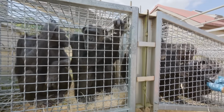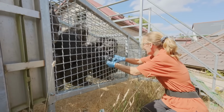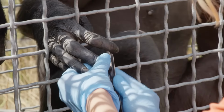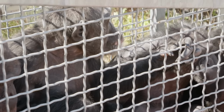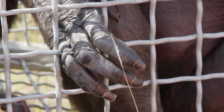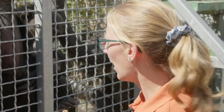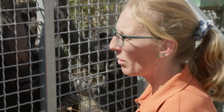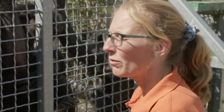Chimpanzees' nails are extremely tough and can inflict serious damage if used in an act of aggression or by accident in play. The team check each individual regularly. It's quite important for her nails to be cut because with these guys, they can potentially hurt each other with their nails. They're very strong and thick, and when they get in a little bit of a scuffle or have a little bit of an argument, sometimes they will swipe their hands forwards.